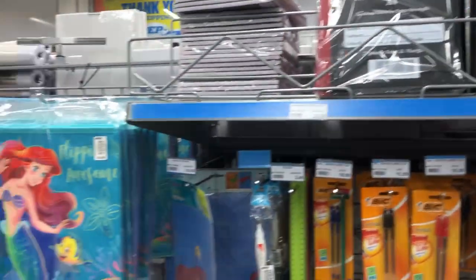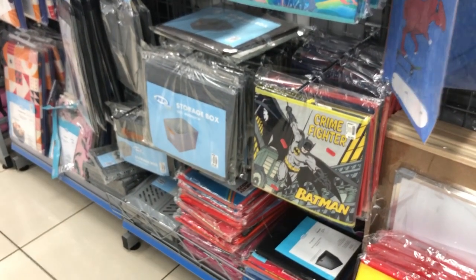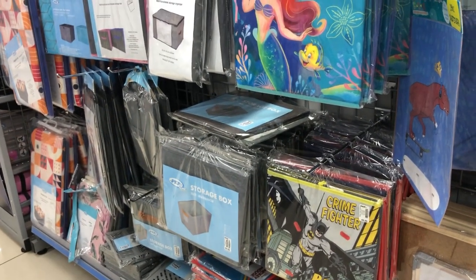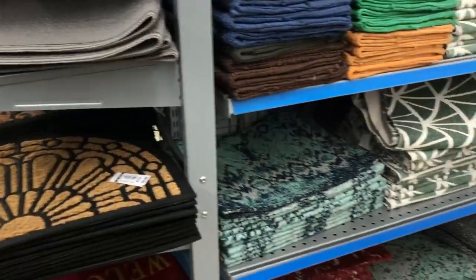There's a whiteboard here for $110. Over here is just a bunch of storage boxes. If you need storage boxes, you know, for your children, for you, there is quite a variety to choose from at your nearest Pep Home.